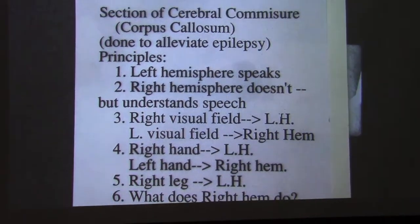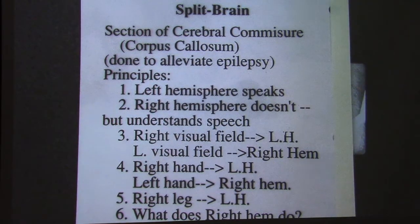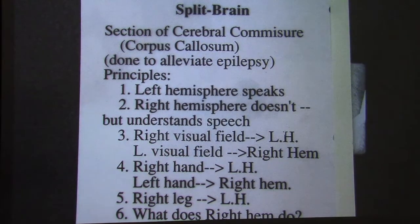The term split brain refers to the section of the cerebral commissure. What's a section again? That means a cutting where you don't actually remove anything. So it is not a lesion or an ablation, but a section. They simply go in and cut, separating the two hemispheres. The other word for the great cerebral commissure is the corpus callosum. So the corpus callosum has been sectioned, or the cerebral commissure has been sectioned.